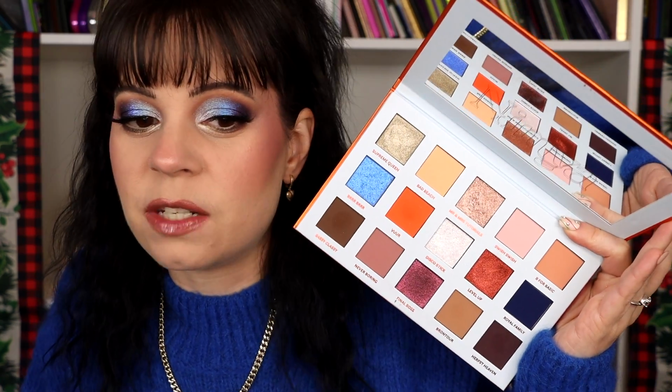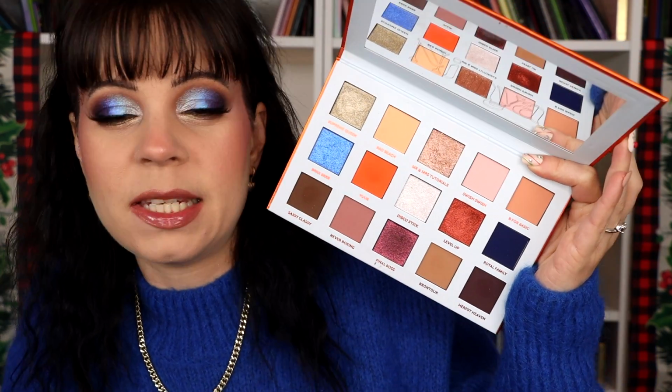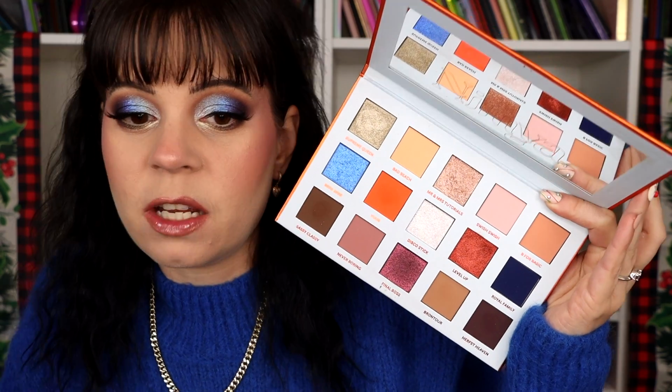I'm also wearing the Nimia palette again, and honestly, so far, I'm having such a good experience with this. Like, this is such a joy to work with. It's just effortless. It's such a nice formula. The mattes are super nice and pigmented and creamy and easy to blend, easy to build. I don't really have any complaints about that.